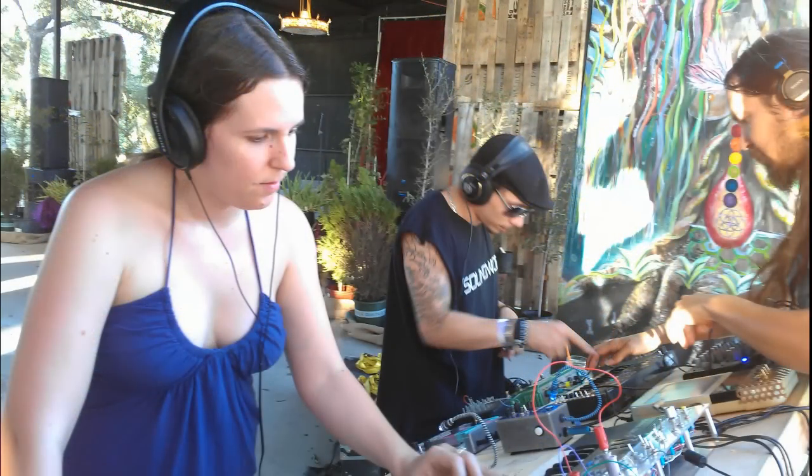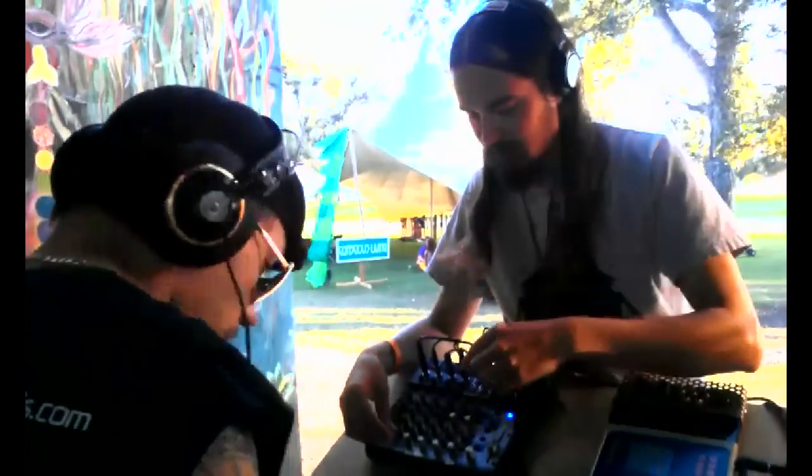What kind of reactions do you get from this? It's good. Some people can't quite figure it out. Some people are shy about actually putting their hands on the instruments and making noises themselves. They kind of want to look at them or watch other people use them. But really, we want people to be able to just walk up and get their hands dirty, so to speak, and make their own noises.